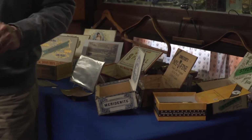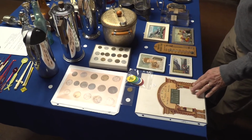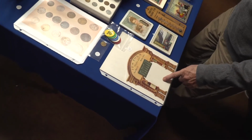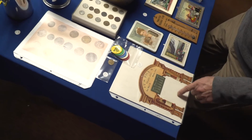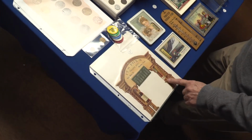And that takes care of the tobacco portion of the exhibit. Now let's move on to liquor and alcohol products. Here we are at the alcohol portion of our exhibit, and the first item we're going to look at is a calendar by Fox's, which was a saloon, I believe, circa 1909, with an archway and bottles of liquor.